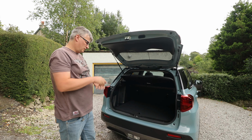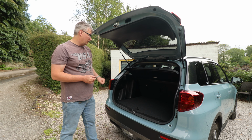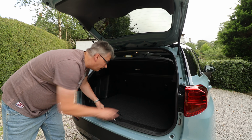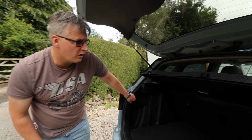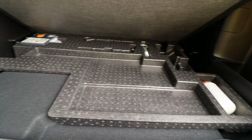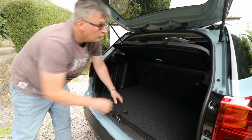Now the interesting thing is, as this is a hybrid, this is actually a smaller boot because that's where the electric system is. Decent storage here and here. 12 volt socket. You've got a boot light on the right hand side. Look, tethering points. They are plastic, but they are pretty robust. Lifting up the floor, inflation kit. There's also extra storage too. This props there, quite a solid floor.